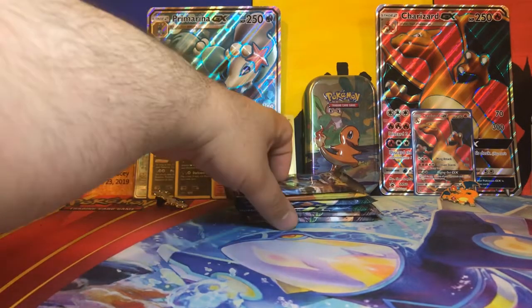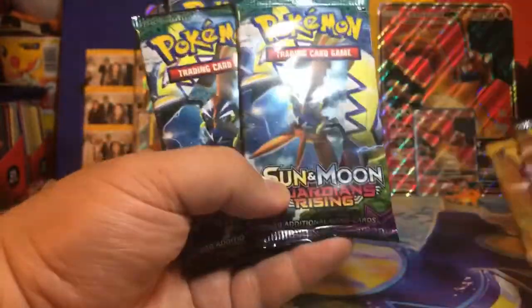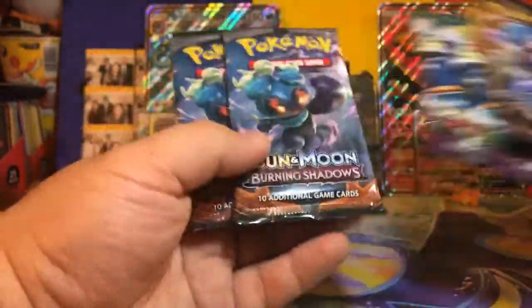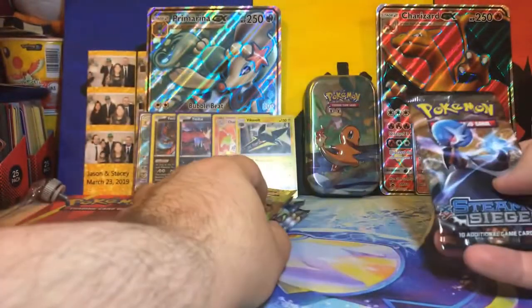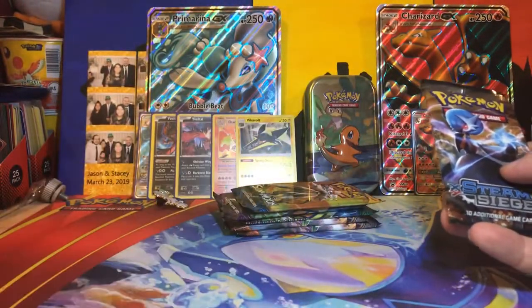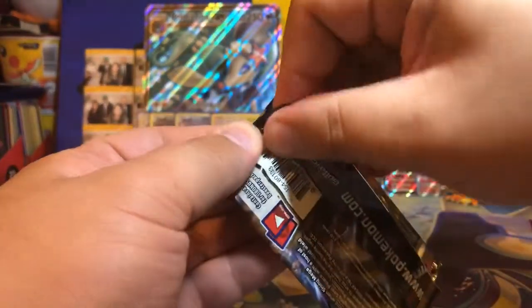And what packs again? We got a pack of Steam Siege, Sun and Moon Base, two Guardians Risings with Tapu Koko on the front, and two Burning Shadows with Marshadow on the front. Very interesting. All right. Who will win this battle? Will it be the Charizard GX box or the Primarina GX box?